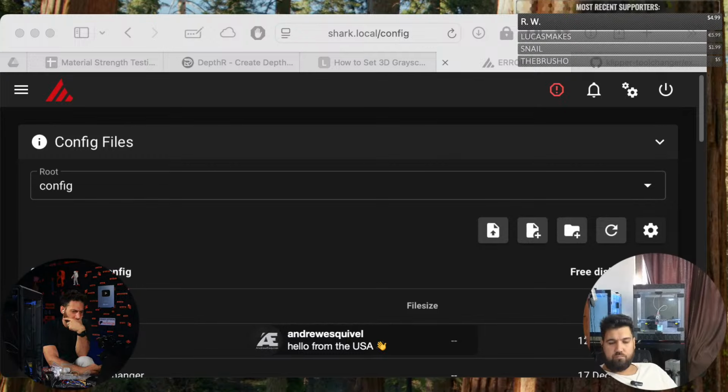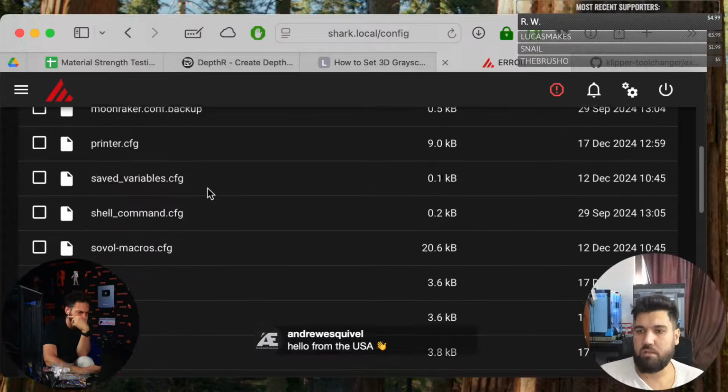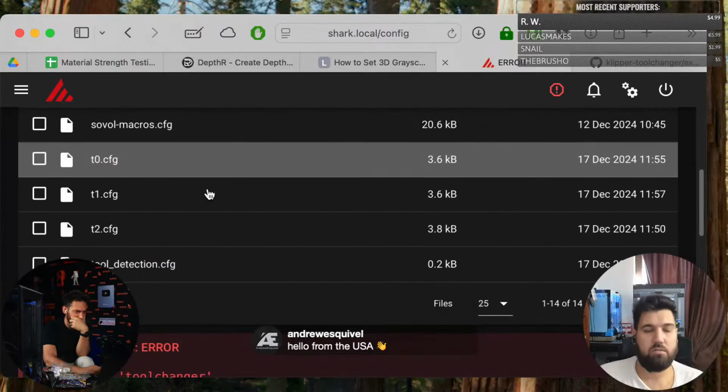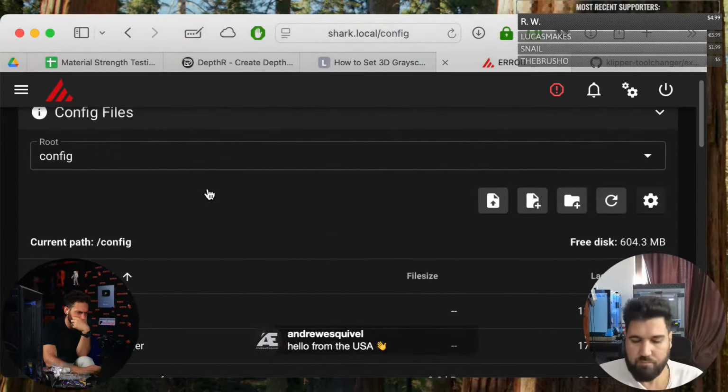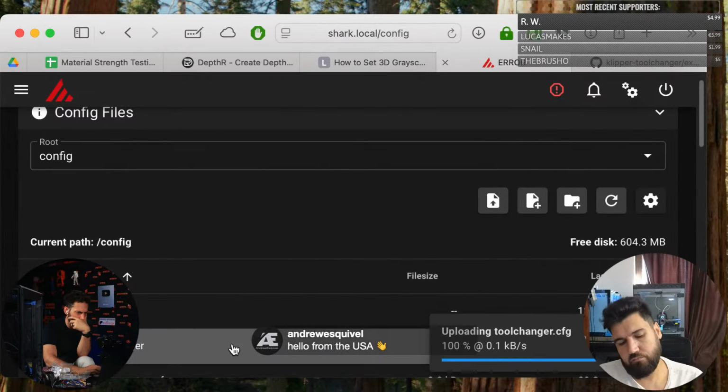All right, where were we? Did I get all the config files uploaded? Let's see. Save and restart and see what's the next error. Tool detection, we're missing the other one. Toolchanger.cfg.